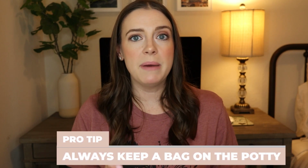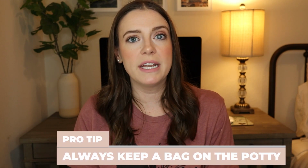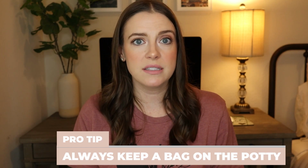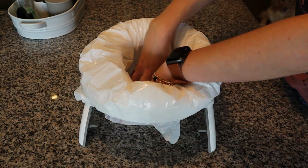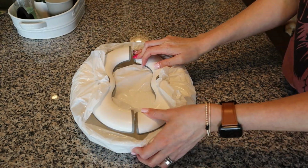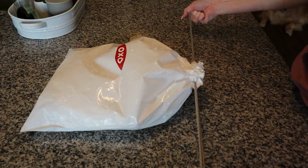One pro parent tip that I saw on a written review of this potty is to always have a bag on the potty so it's ready to use at a moment's notice. This tip has made using this potty on the go super seamless. So every time my son uses the potty and I take the bag out, I put a fresh bag back on, then fold it up and put it in a travel bag and put it away.